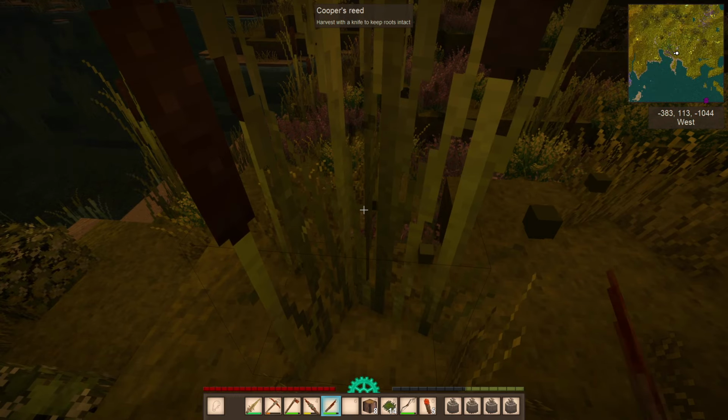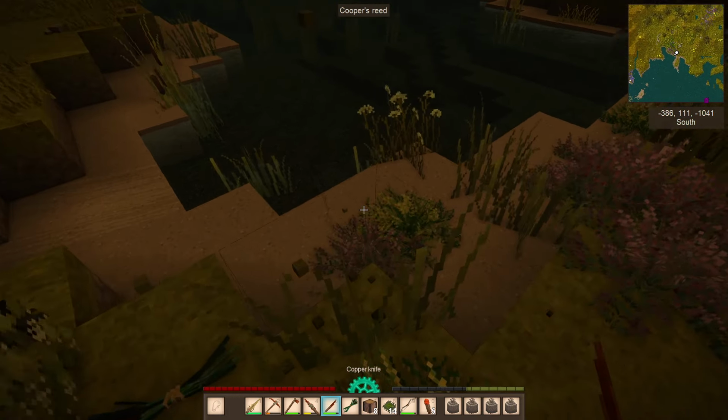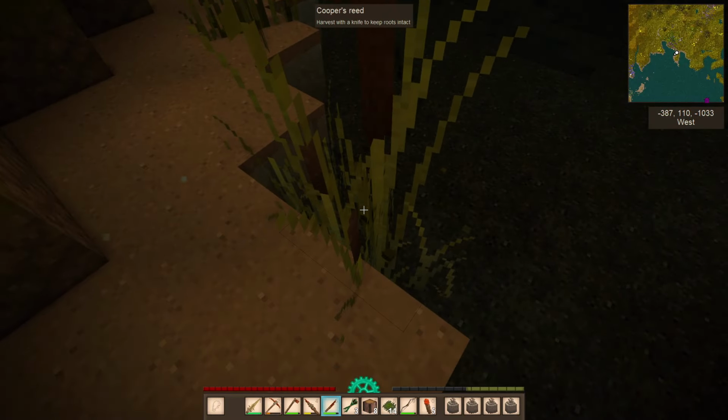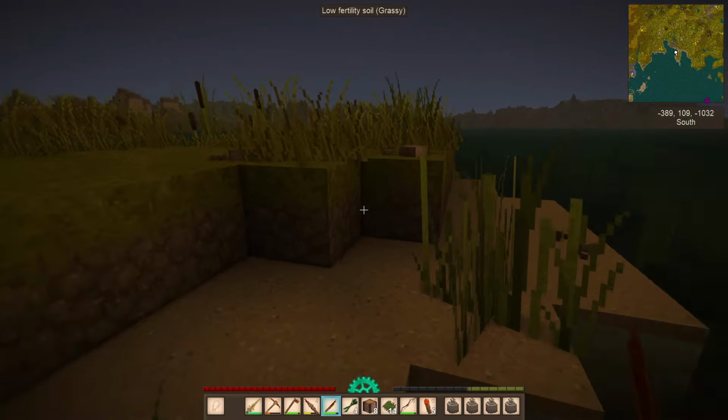So I need 24. Oh, I might be able to recycle it. That's probably a thing. We'll give it a try. That would definitely help if I could get those 10 back. Copper.